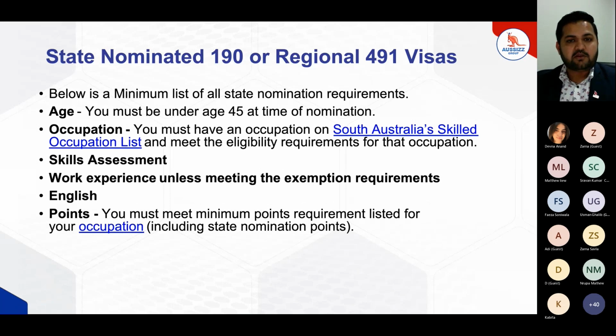Let's talk about the minimum requirements for any state nomination. These are the minimum requirements for the 190 or 491: you must be under the age of 45. Your occupation must be on the state nomination list. You must have a skill assessment for migration purposes, not for a graduate visa or any other purpose. So you must have a full skill assessment suitable for migration purposes. A lot of students or applicants would have a provisional skill assessment for graduate visas, or even for TSS or DAMA visas. That is not acceptable for the skilled migration program.